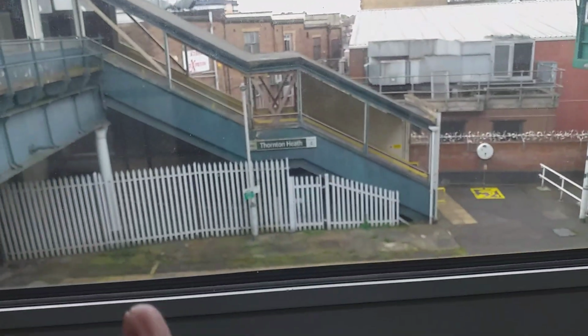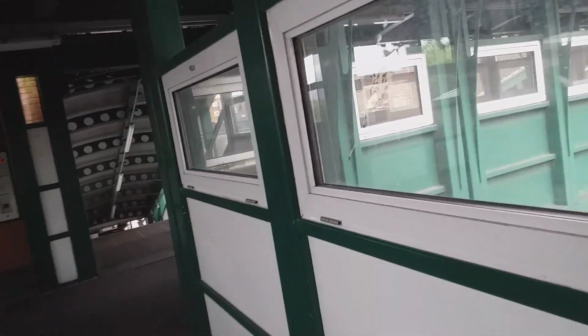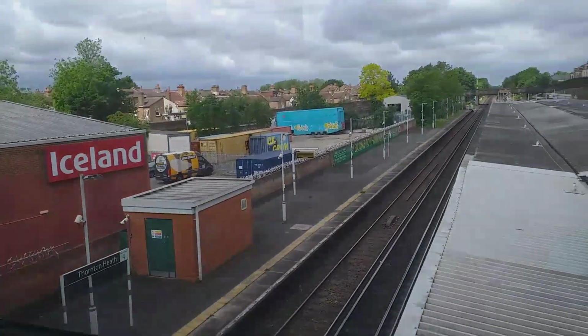At Thornton Heath, and we thought we'd get some trains. We're going to London Bridge today. Oh, great. All right, then. That's the big one. There's a fast train. Just missed the fast train. Fast trains come down here.